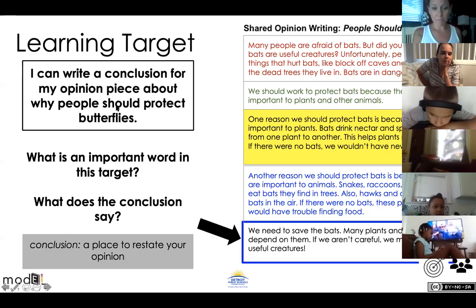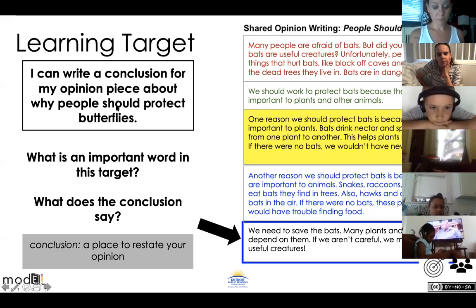Can someone else share an idea? What might you write in your conclusion? Let's see. Remember, you're just restating your opinion. So if you know your opinion, which we talked about being protecting butterflies, then you should be able to think of an idea for your conclusion. I might say something like, do you like to eat vegetables and fruits? Because without pollinators, you can't have any. That's kind of catchy, right? That was real catchy.